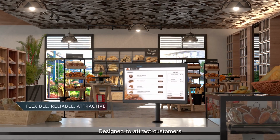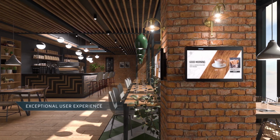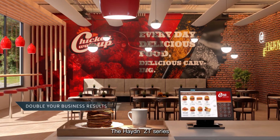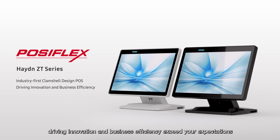Designed to attract customers, inspire loyalty, and maximize revenue potential. The Haydn ZT Series, driving innovation and business efficiency, exceeds your expectations.